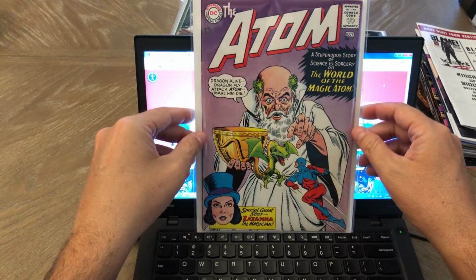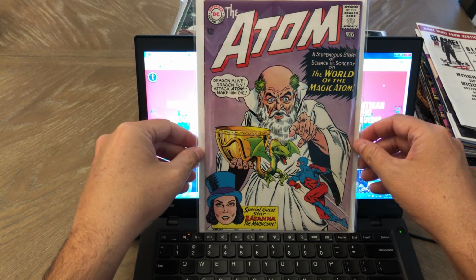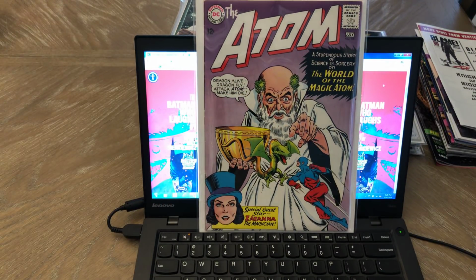I do like Zatanna. I think she's a cool character. I think DC is going to use her more and more, like they are right now with Dark Justice League. There's a movie coming out, obviously. That could be a big deal, especially if it's done really well. So Zatanna, it's definitely a great book. That first appearance would be a tough book to get.